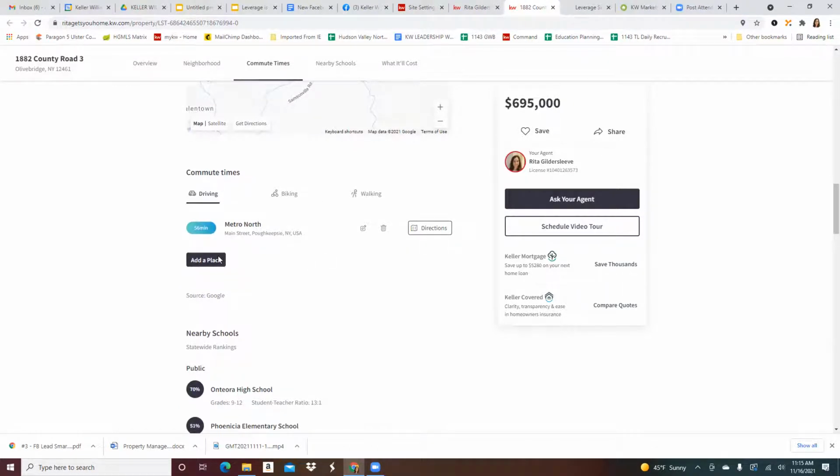Now, one other thing that is really cool, and they have to be logged in to do it, is that they can add a place here also. And on any page that they're looking at, they will see what the drive time is. It's driving, biking, or walking.